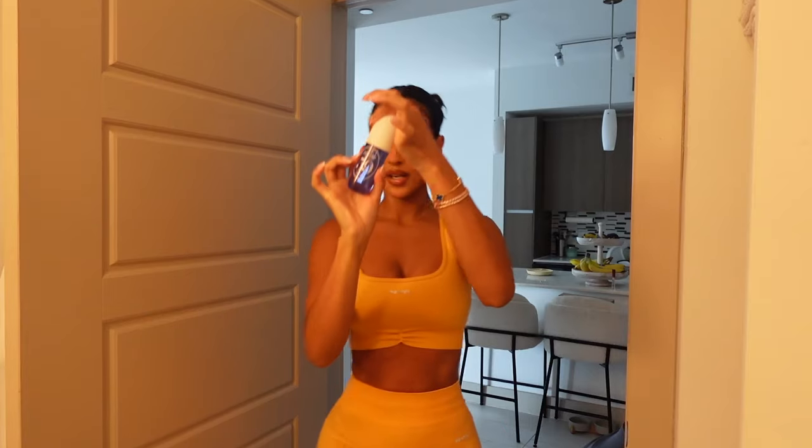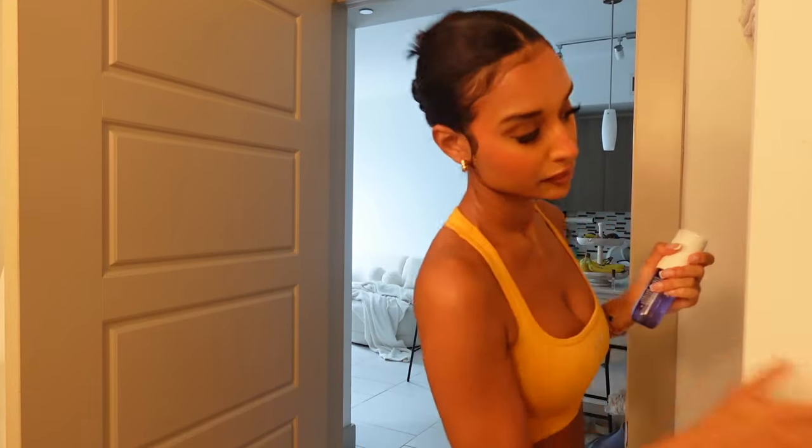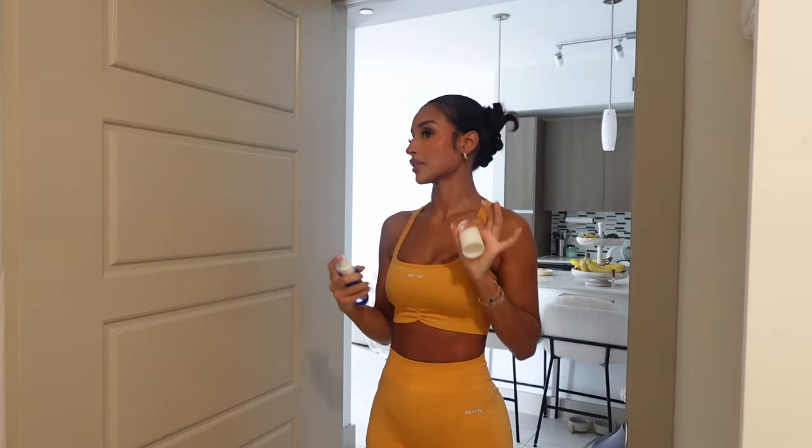Maybe we'll just use Baccarat. I never wear this. The Sol de Janeiro 59. This smells so good, y'all. Oh my gosh. The lighting is horrible. This smells so good. Like, I constantly want to spray myself with this.